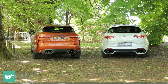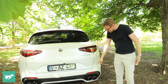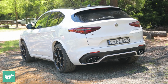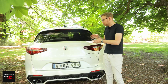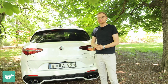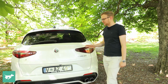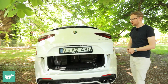Moving around to the back of these two SUVs, the Stelvio, it has a clean design, beautiful quad pipes. If anything though, I actually reckon the Alfa Romeo badge could have been bigger. I was driving the Jaguar recently behind the Stelvio on the highway and I was like, man, that just looks tiny when you're a couple of car lengths behind. I don't know, maybe the trend of bigger and bigger and bigger badges is kind of rubbing off on me. Anyway, let's open the boot and have a look at the 525 litre capacity.